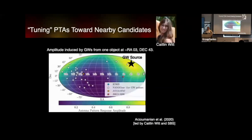One parameter, is there a larger dependence on one parameter versus another? Yeah, there are. I'll talk about that in a little bit, but essentially the gravitational wave frequency is kind of the most influential thing. Right, so I'm showing here a plot of basically if you just had one gravitational wave source on the sky, what is going to be the response of the pulsars in our pulsar timing array.